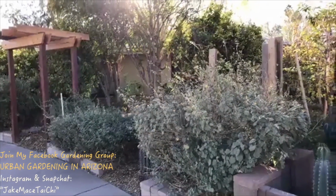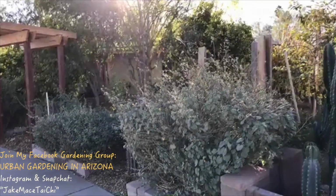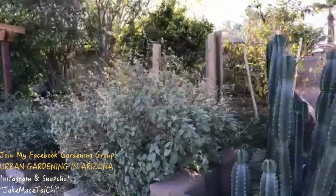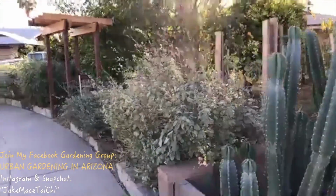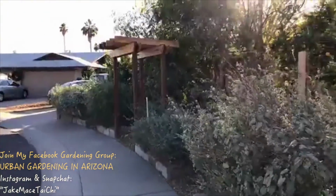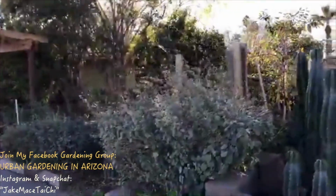You guys are not gonna believe what I just picked to eat out of my garden. It is so delicious, and I want to show you right now. And I hope you guys don't mind a little tour of my front yard garden as we make our way back to the good stuff.